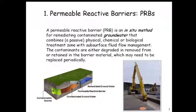Permeable reactive barriers provide a very good opportunity for people to invent new ways of cleaning up groundwater contamination. So what are permeable reactive barriers, or PRBs? Now here's a definition I found on the web. Key issue is that it's an in-situ remedial method and it deals with groundwater, not the source. It involves some treatment of the contaminants and usually some management of the water flow. The idea is to treat the contaminants in situ, and if that proves to be cost effective and reliable, it seems to be a very good technology.